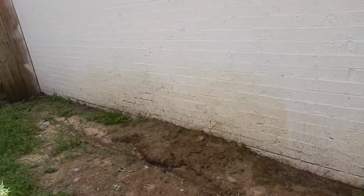Okay, homeownership 101. All roofs leak. All walls leak. We design them to shed water faster than they accept it, so that we want to keep the water on the outside, not on the inside. There we go. Hall bathroom window ledge is level.